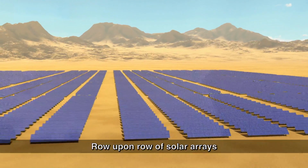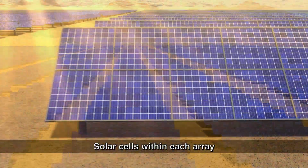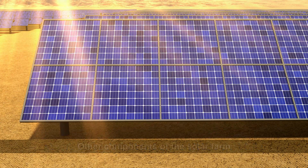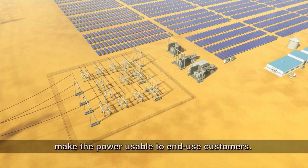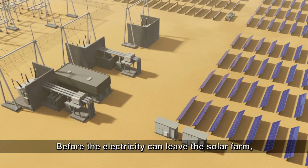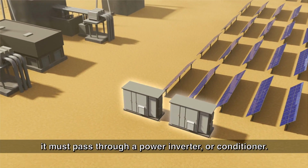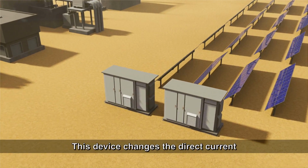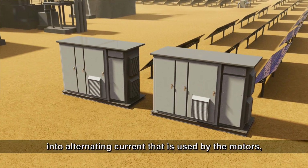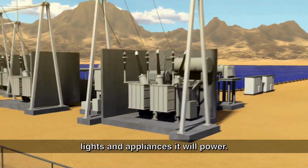Row upon row of solar arrays are the most visible part of a solar farm. Solar cells within each array absorb the sun's light and convert it into electricity. Other components of the solar farm make the power usable to end-use customers. Before the electricity can leave the solar farm, it must pass through a power inverter or conditioner. This device changes the direct current coming from the solar cells into alternating current that is used by the motors, lights, and appliances it will power.